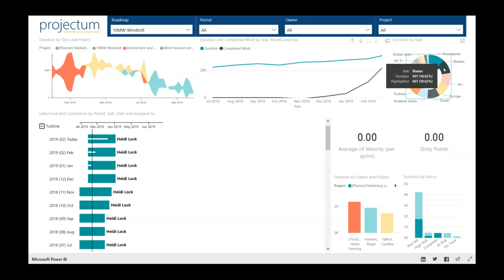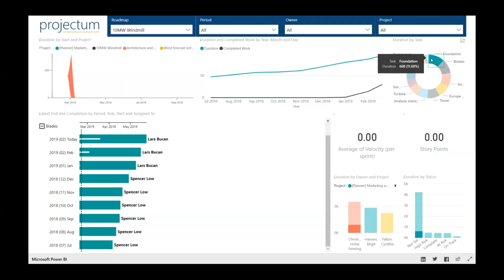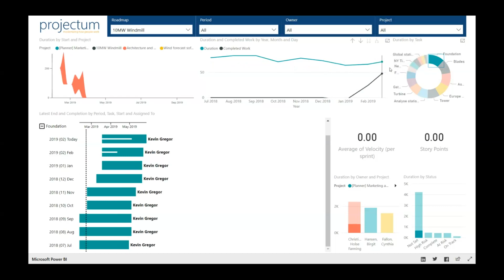If I go in here to a single task within this project plan, I can see more details of how this task is going to complete. And if I look down here, I can see how that task has been replanned over time. So I can see back in July, we actually said it was supposed to start in February, and then it was replanned in October. Nobody started working on it until February.